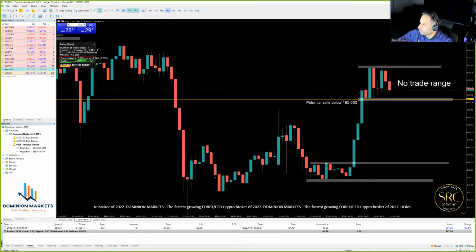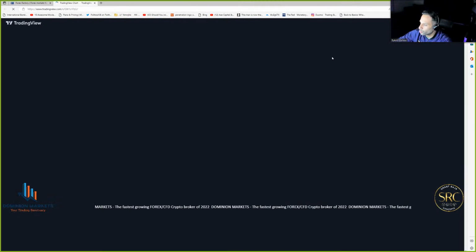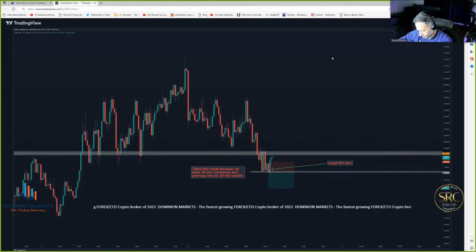What do you think about this trade? Let's take a look at this trade by Mr. Oo. All right, so we took this trade because we broke the 30-minute resistance and previous low on the 30-minute candle.